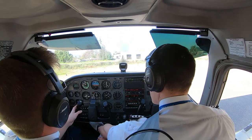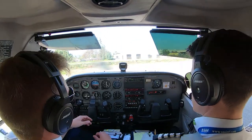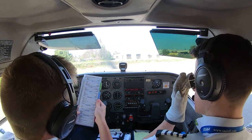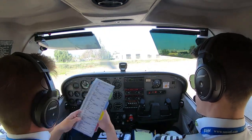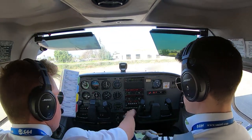Golf Fox Hotel, Gillespie ground. Your controls? My controls. Controls off the landing checklist. Bravo, yep. And hold short of Delta. Cross off the landing, flaps up. Exterior lights, Bravo. Beacon is on. Fox Golf, P2T is off. Mixture lean.